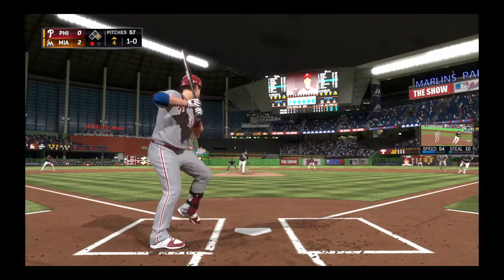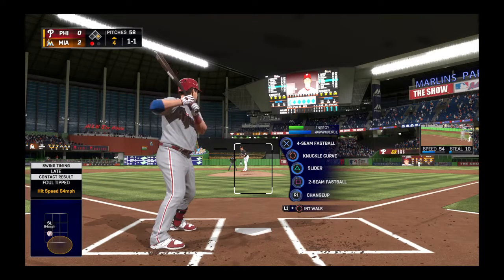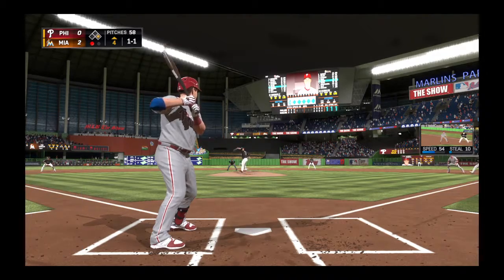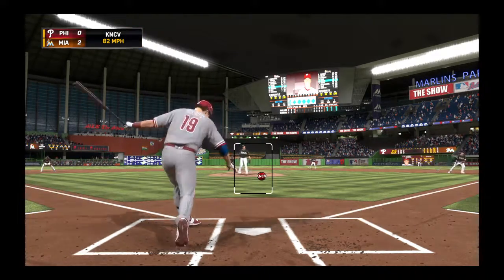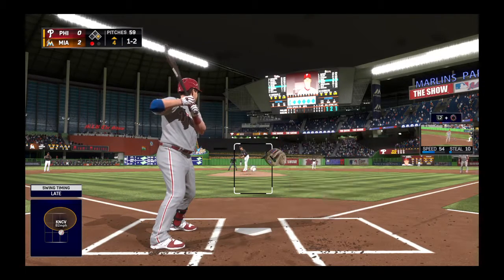Ready with the 1-0 pitch. And this is going to be a foul ball. He's set. Here comes the 1-1. Swings through it for strike number 2. Both clubs with 3 hits in the ball game.